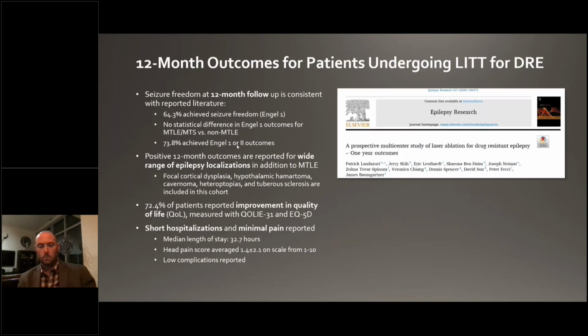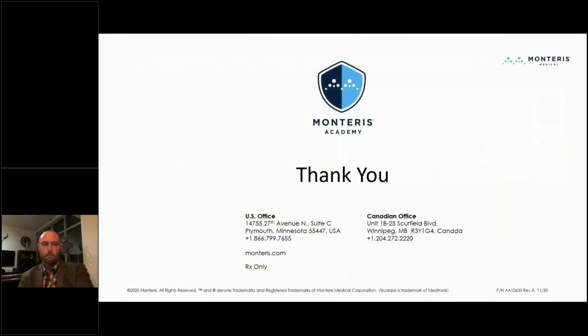Again, there's substantial evidence growing with multiple studies now that you can achieve really pretty close to what's been achieved with surgical resection for mesiotemporal epilepsy. And again, that was accompanied by significant improvements in quality of life. As with all these things, there are short hospitalizations, about 32 hours, with most patients being discharged the day after their procedure. Okay, and I'll take any questions if we have a few minutes.